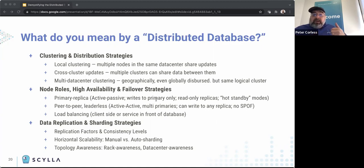That's why many people prefer peer-to-peer leaderless topologies where everyone gets to share the load and there's no single point of failure and no need to spend time hiccuping during failover. And in these so-called active-active scenarios, how to keep the systems in sync is more complicated. It's literally a tougher thing to do, but if you can solve for it, you've eliminated any single point of failure in your database.